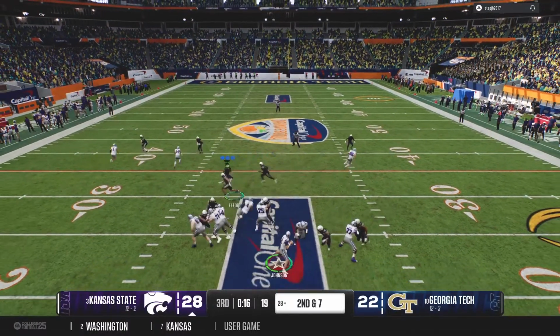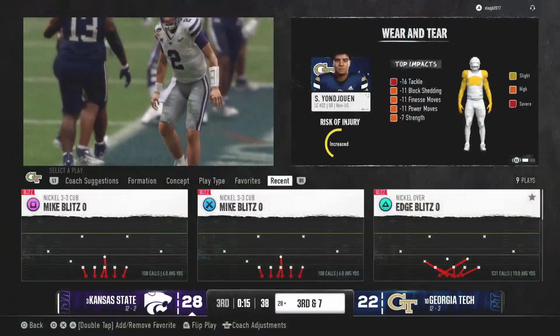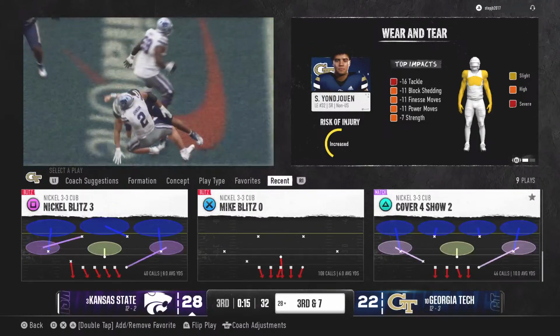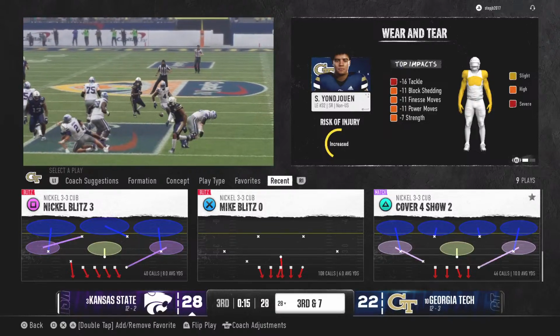Back to pass. It's Johnson. Gets the ball off as he's hit, but it's incomplete. And you got to love this if you're a defensive coordinator. It's all about affecting the quarterback and getting pressure on him. This time they got to him and forced that incompletion.